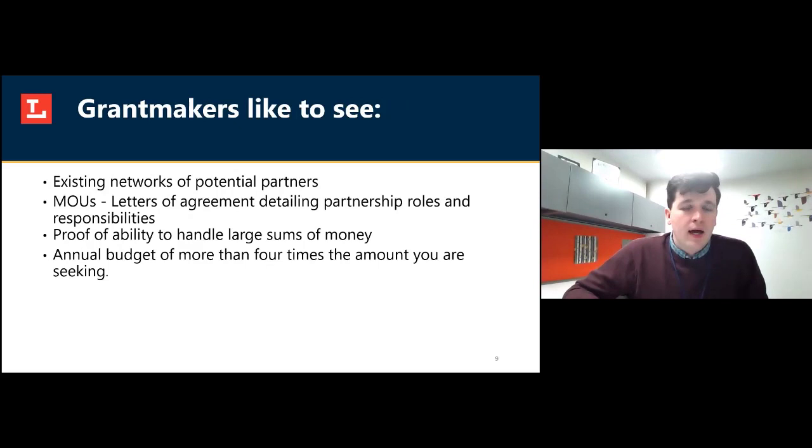And then grant makers like to see existing networks of potential partners. So the more the merrier in this one. There's less and less dollars to cover more and more organizations out there. So if you can find a way to work with more partners in your community, nonprofits or otherwise, it'll make you more of a polished product in developing your grant proposal.